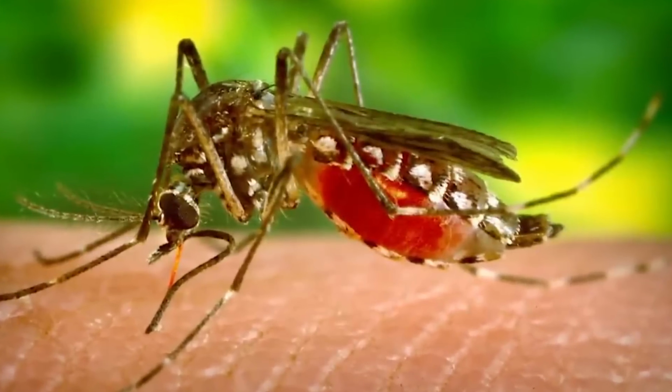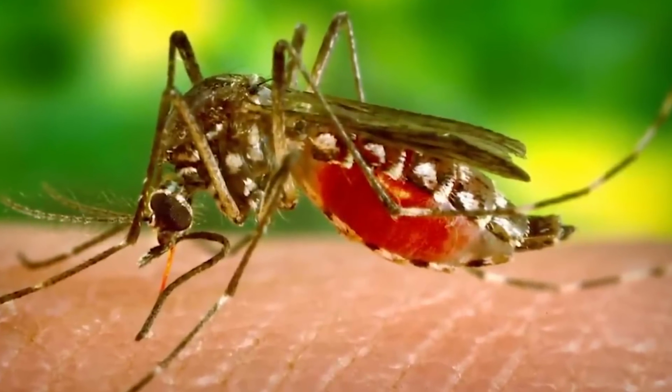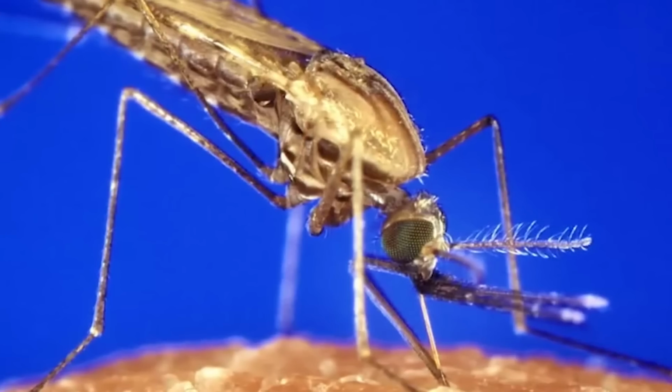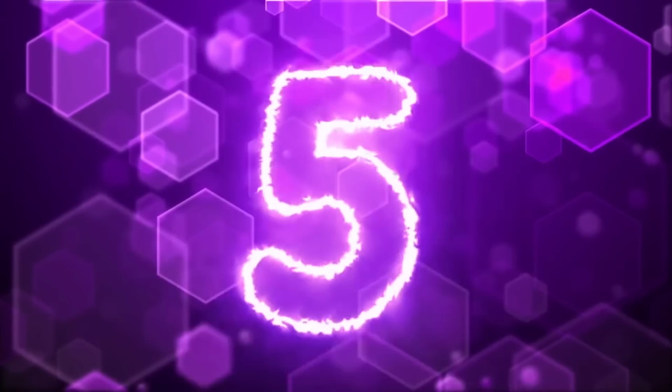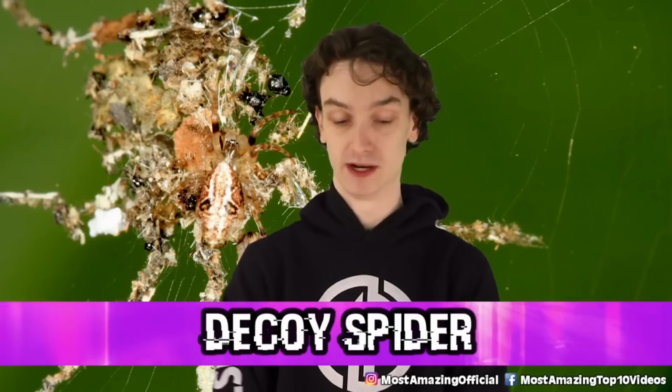If you travel to parts of the Amazon rainforest and you don't have yellow fever vaccinations or extremely strong mosquito repellent, you're gonna have a bad time. These suckers are clouds of malaria just waiting for you to walk into by accident. And then you go, oh, and it's too late. Number 5, decoy spider. Oh, these are all horrible.